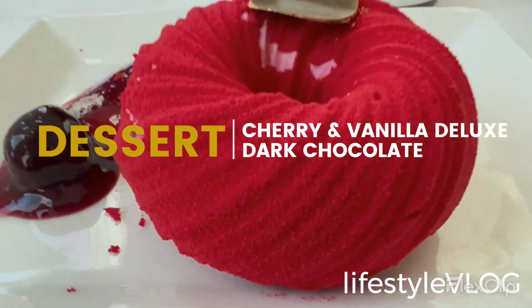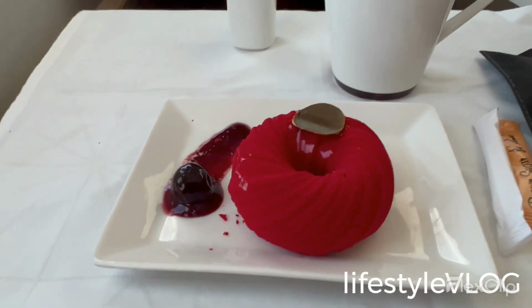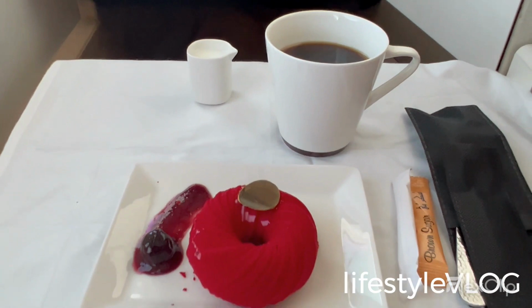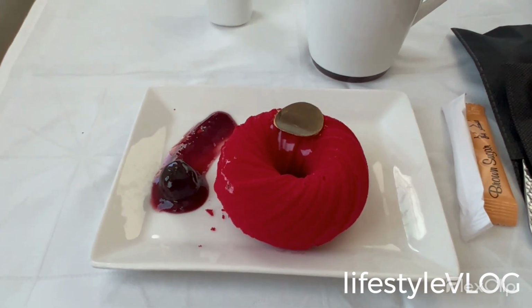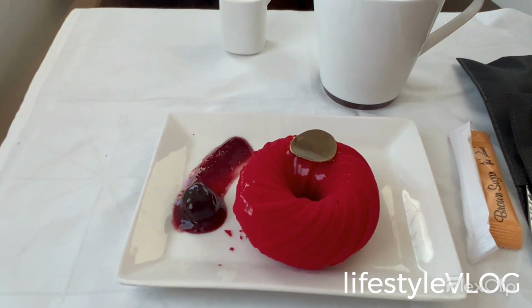Guys, now I have got my dessert. Coffee as well, like coffee with milk. So I have taken cherry and vanilla delights, dark chocolate.